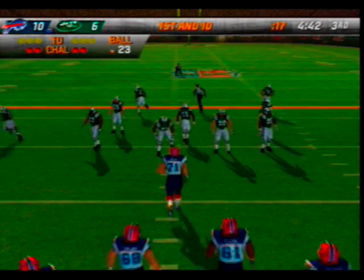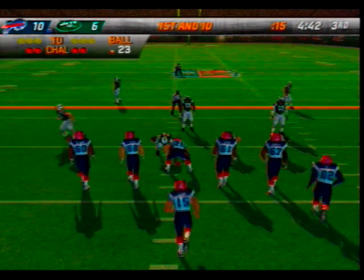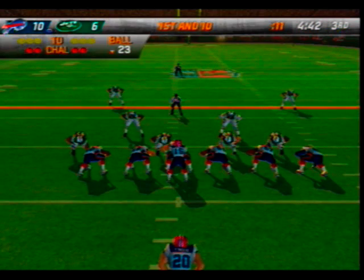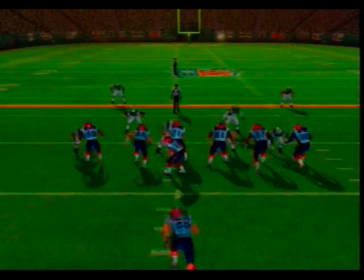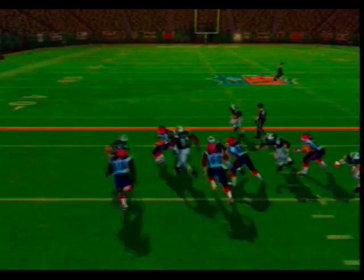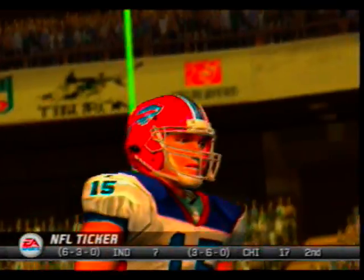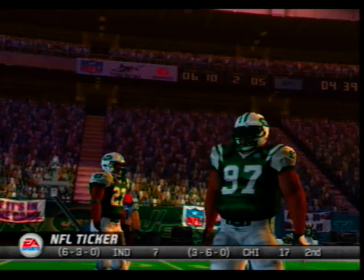It's first and 10. Ball on the 23-yard line. The Jets line up in a 4-3. He tucks it away. Baker is there for the tackle. Thomas with a nice burst through the middle that time. 5-yard pickup.